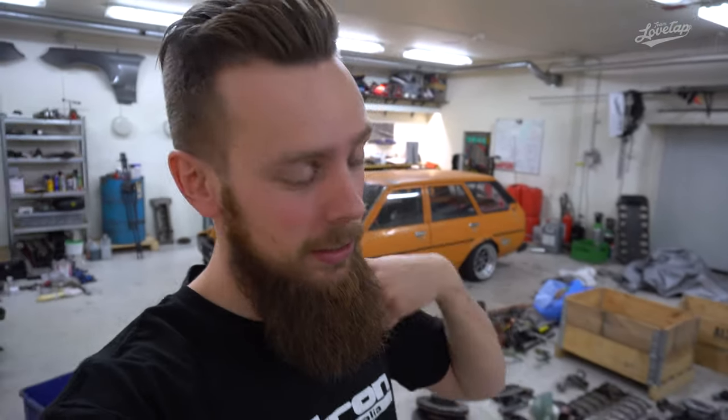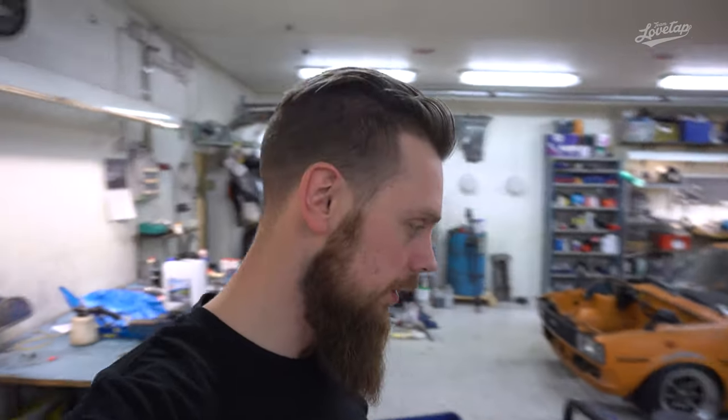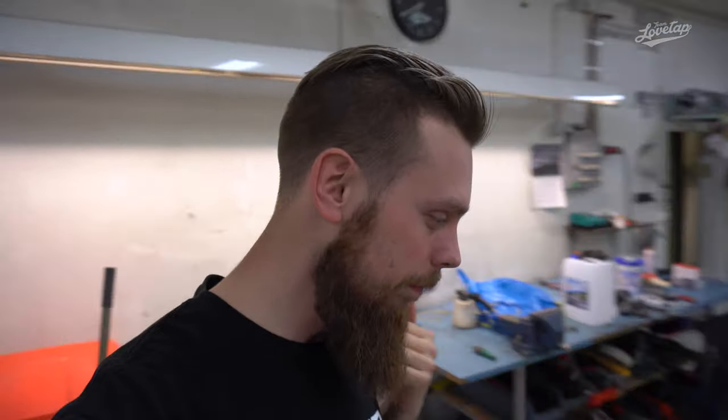Starting the work that's going to be one of the roughest parts of this garage swap. So the new shop is almost completely ready to move in, really. It's just small details, like painting some small stuff and finishing touches before it's possible to move in.